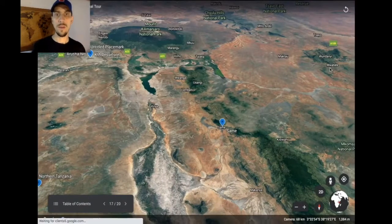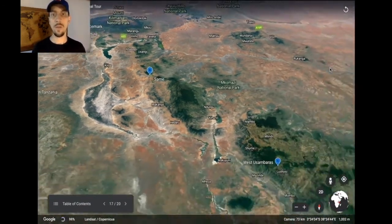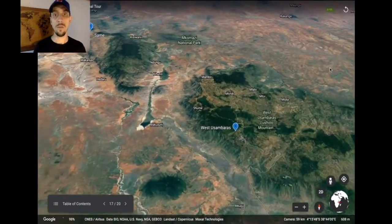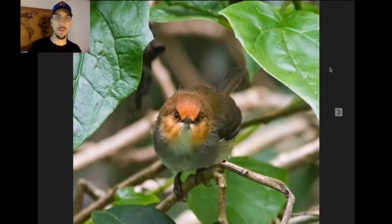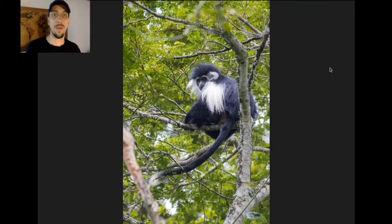From Same, we continue east and we go up into the West Usambara Mountains. Totally different habitat up in the West Usambaras, lush montane forest. Lots of great birds. One of them is the localized common tailorbird. It's one of our big targets. We'll also be looking for the Angolan colobus.